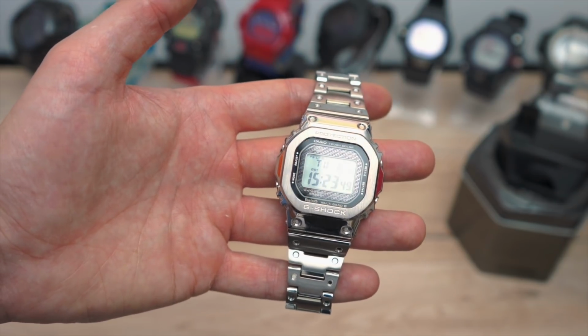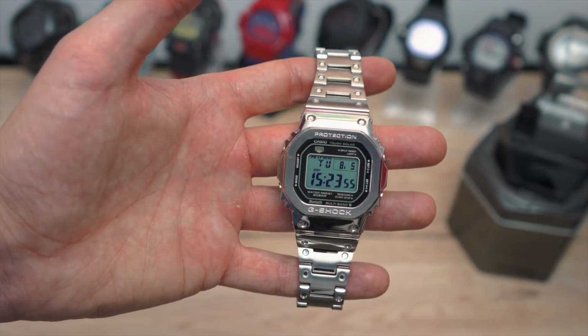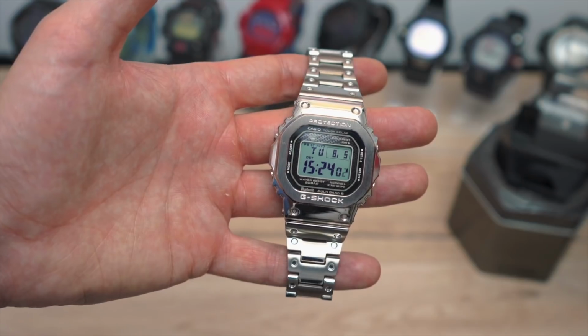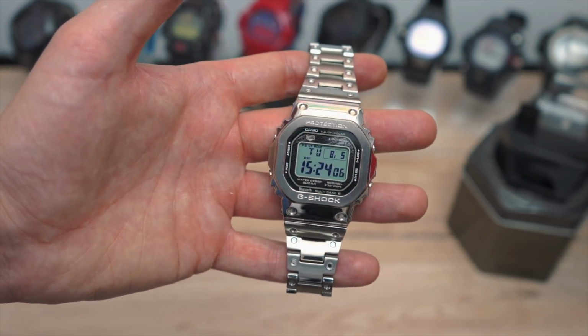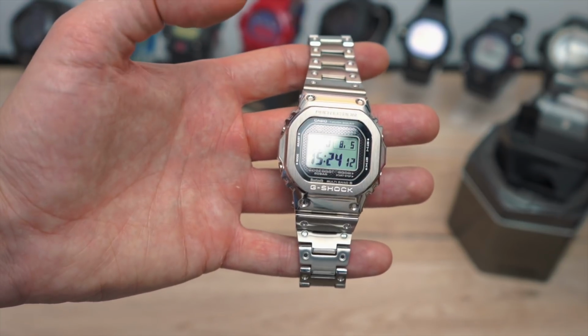And the answer, I'm afraid, is yes. So I have learned on your behalf that you can definitely scratch this watch, and of course I expected that. It's a steel watch. I've scratched all my other steel watches probably as well. Gold watches are even softer, they're even easier to scratch, but that's why you buy a G-Shock, is you don't really care too much about its condition, and it doesn't bother me at all that I've scratched this.